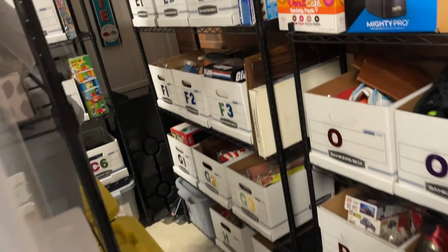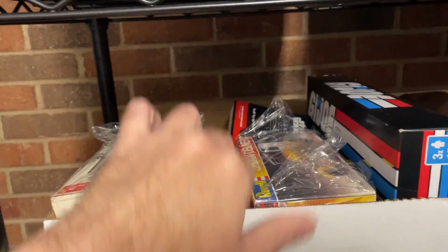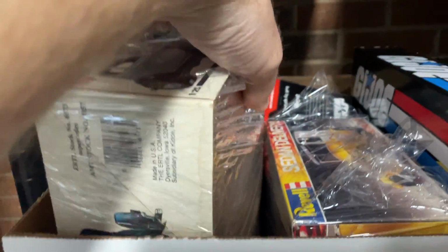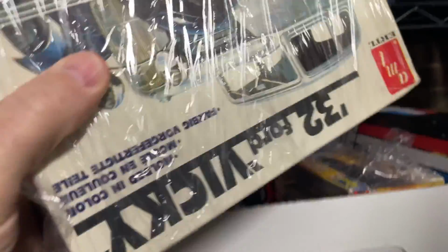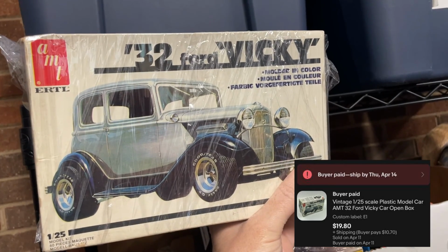And the next thing is in E1, another model, and it is this guy right here, the 32 Ford Vicky, and that guy sold for about $20.